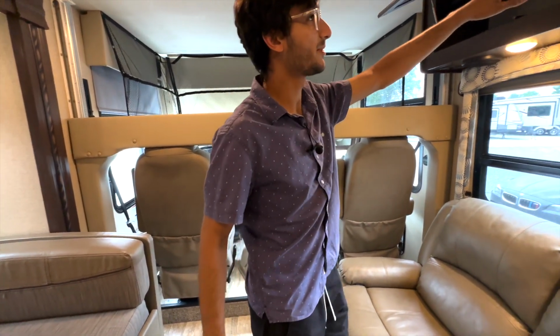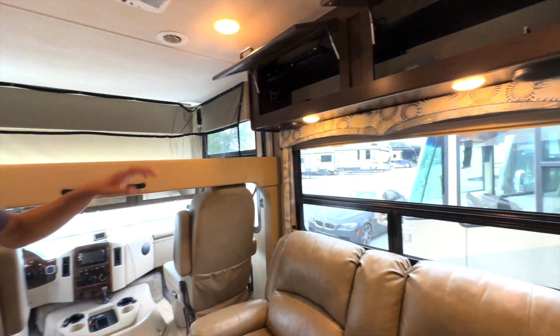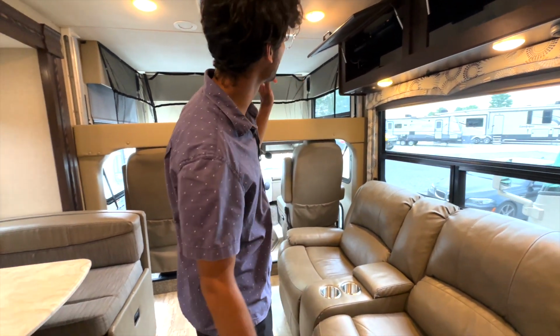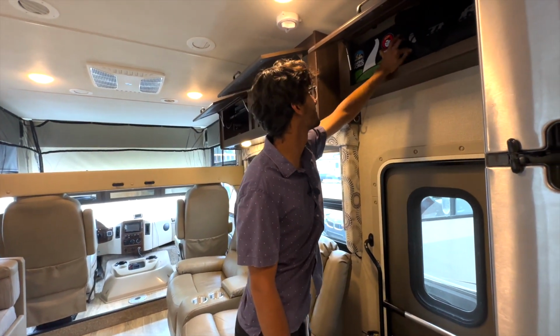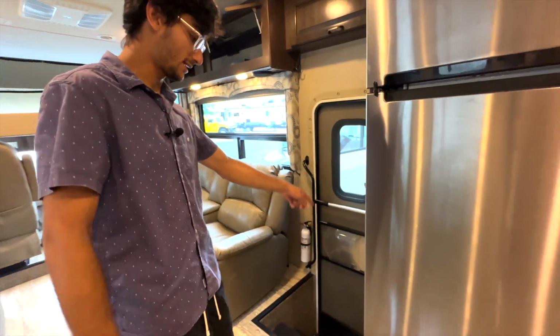Lots of storage back up here behind or above the recliners, pretty deep. And there's a shelf there. We've got our DVD player right there. And there's also the connection for the Wi-Fi extender up top. We've got all our original manuals and things like that. And then here, of course, our step well's down there. There's an LED light in the step well.